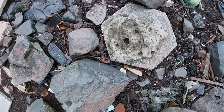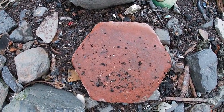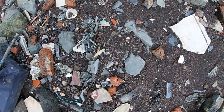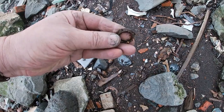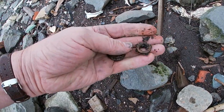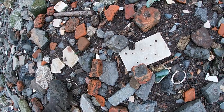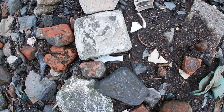Would that be a nice style? Nope. Well, not an ugly one, but nothing on it. No, it's cross. That as well. Tiny button, probably. Top of a hot water bottle, a rubber one.